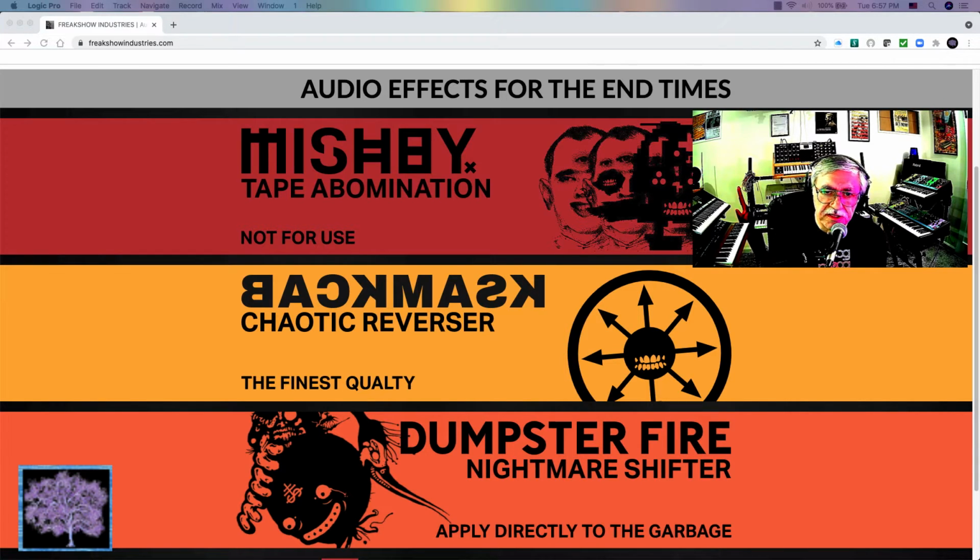There's Mishby. It says not for use. It's a tape abomination. Among other things, it's a tape delay effect, and has a few other odds and ends in it that make it kind of interesting. The other one I used is called Dumpster Fire. It's a nightmare shifter. It says apply directly to the garbage. And the third one, which I haven't used, but I'll show you tonight anyway, is called Backmask, and it's a chaotic reverser that has some reversing effects.